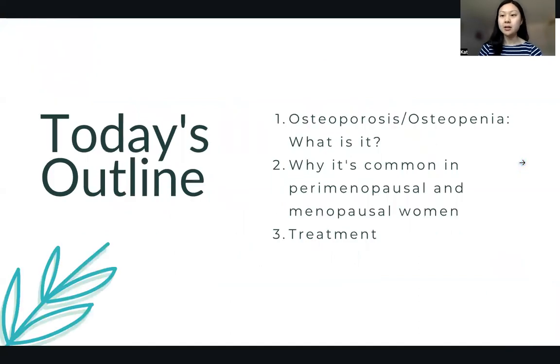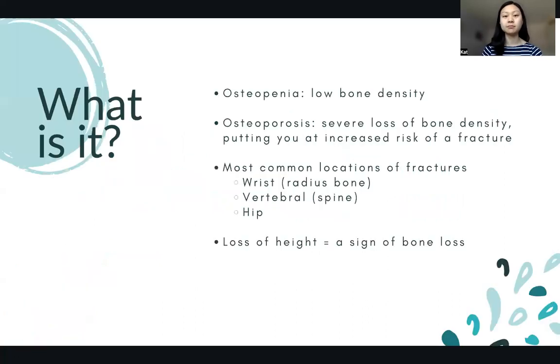So in today's little masterclass, we'll talk about the definitions of osteopenia and osteoporosis. We'll go over why it's really common during perimenopausal and menopausal years. And then we'll also talk about the treatment for it, what you can do, and how you can build strong bones. So specifically, what type of exercises you should be doing.